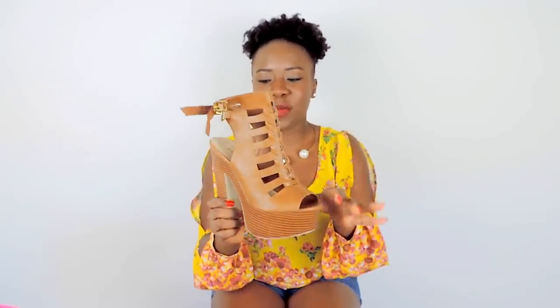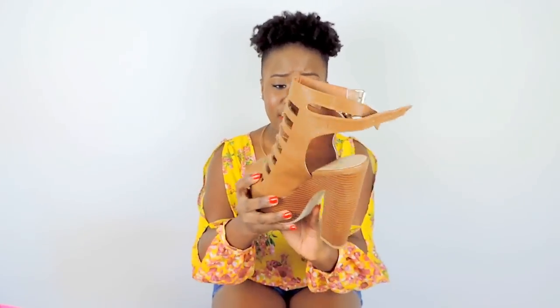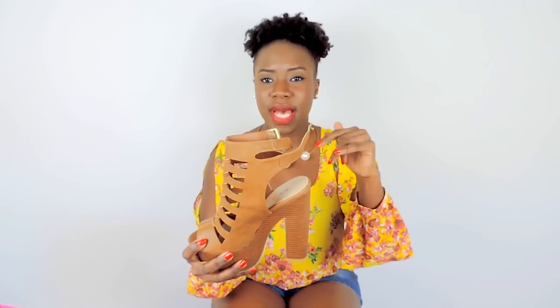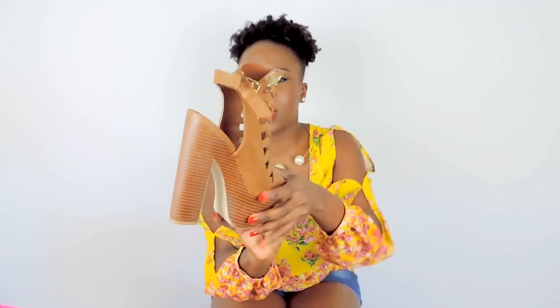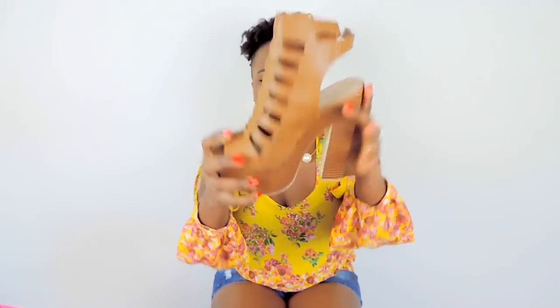The third pair I got from Just Fab was these brown sandals. I took a picture on Instagram with these sandals and everybody's asking where I got them from. It's from Just Fab and this was $19.99. These are called Lexi, but this runs big, so I got a half size lower. So this is a 7. This is so cute. I love the chunky heel and it has the gold buckle by the side. I really like this with a denim white shirt. Yes, I really like it. Yeah, $19.99. Like, why wouldn't I buy more?